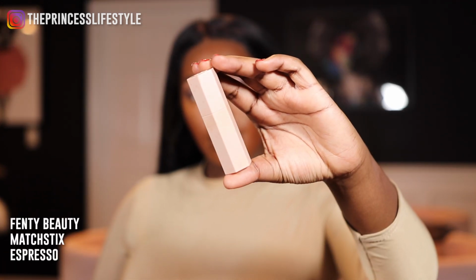I mean, look at me, look at me. I said, look at me. Aha! She looks good. Let's go ahead and contour.